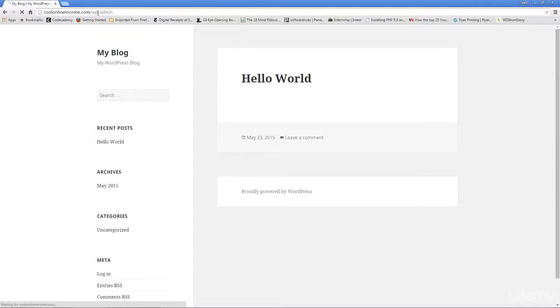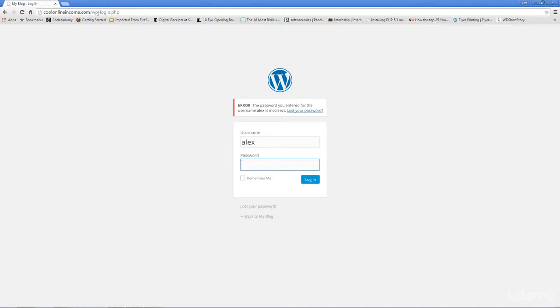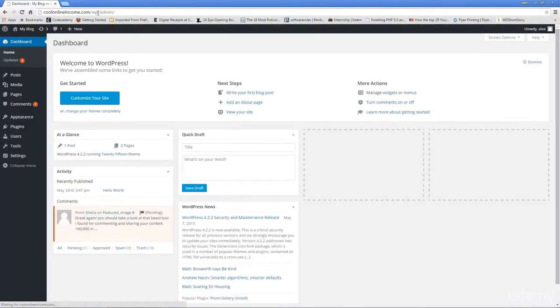Okay, this is used for accessing the back end of WordPress. I'm going to click on enter, and now you have your username and your password, and this is the username and password that you used to install WordPress. So I'm going to use my username and my password, which is extremely strong. I'm going to show you. And oops, I'm sorry, I mistyped my password. Enter, and okay, so now we have access to the back end. Now this is the very first thing you will see.